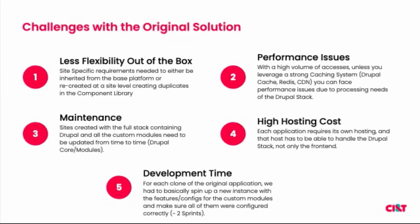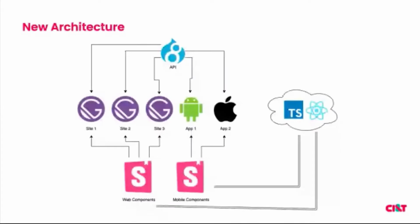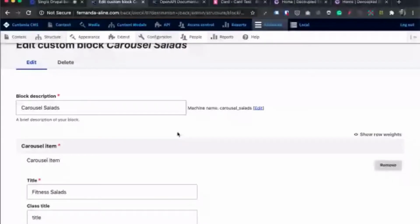So we chose this architecture to solve our pain points that Pedro mentioned. And can you see the backend here? Yeah, we can. So in the backend, we decided to create a headless Drupal with a content CMS to make it easy the authentication with OAuth2 and the JSON API.